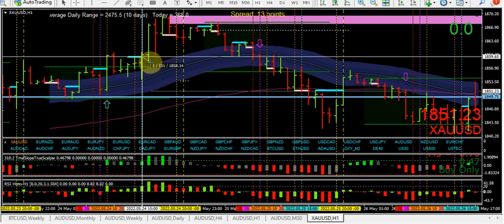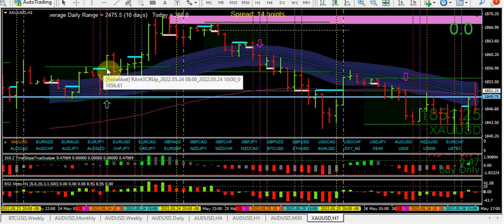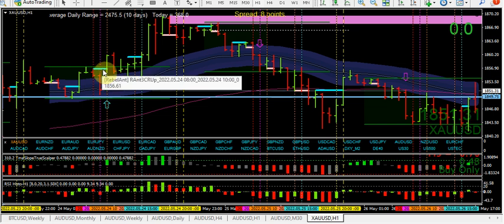You've got to do your homework and see whether the M1 looks right. Okay, that's the point of this video. Massive candle, 3CR again. What do we expect to happen?